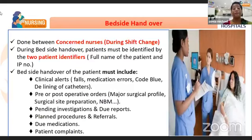Bedside handover. Bedside handover is nothing but the shift handover which happens during the shift change. This plays an important role in every nurse's life because bedside handover gives the best output of patient care. Henceforth, bedside handover also gives us an opportunity to make the patient and patient attenders part of this handover so that they are also aware of the plan of care for the patient for that shift.